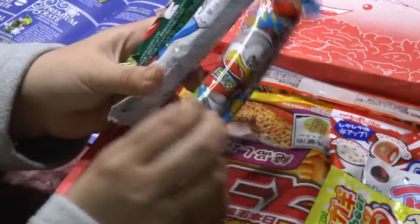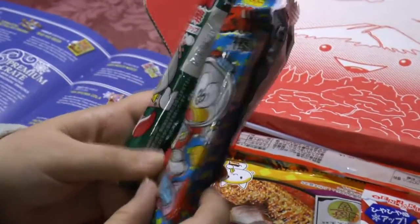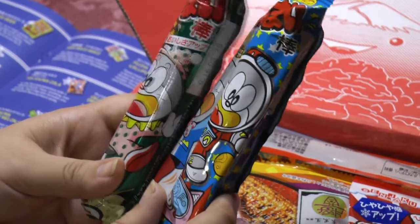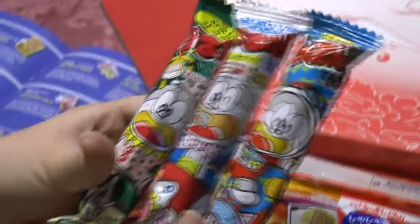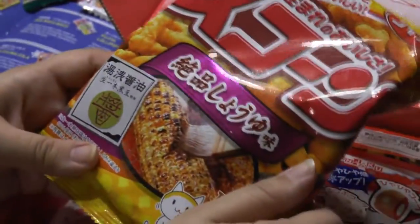Oh, good. So, these are cheese sticks. These sticks are pork cutlet, veggie salad, and cheese. They feel like a cheese puff from just squeezing them. Okay. This is corn. Real corn.